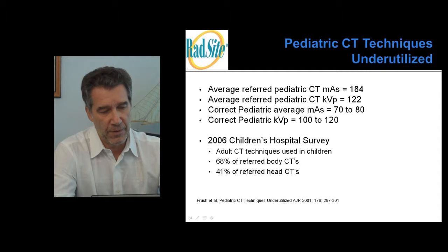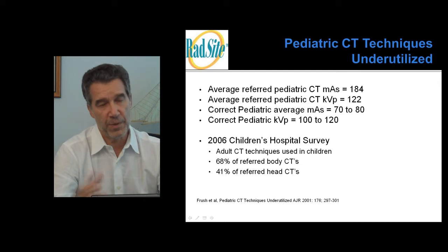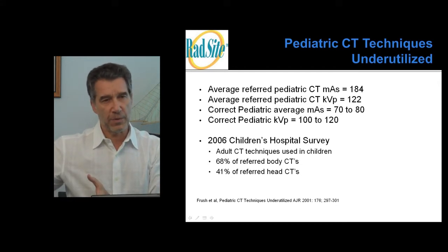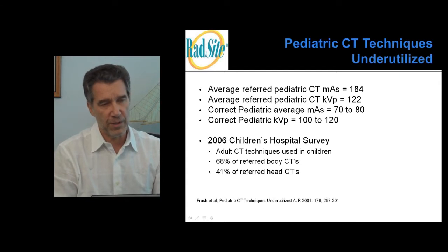In this particular study of a 2006 Children's Hospital survey, they looked at the average radiation dose that patients who had had exams done elsewhere and were sent to them for referral. So a patient would have an exam, say in a hospital in some small city. They would send that patient or the x-rays to this pediatric hospital for evaluation.